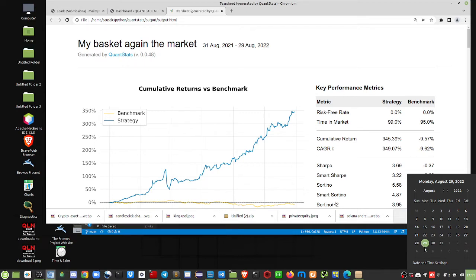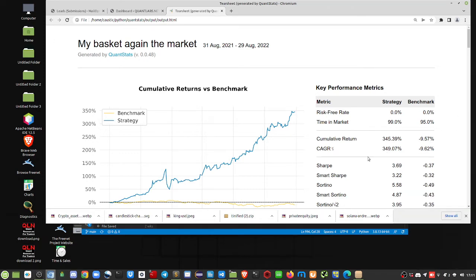Today on August 29th, we are looking at 5:11 p.m. Eastern Standard Time. So here's the latest forex portfolio trading basket I built out. This one's doing really good.